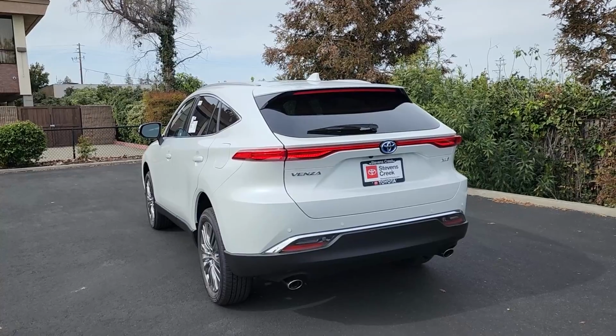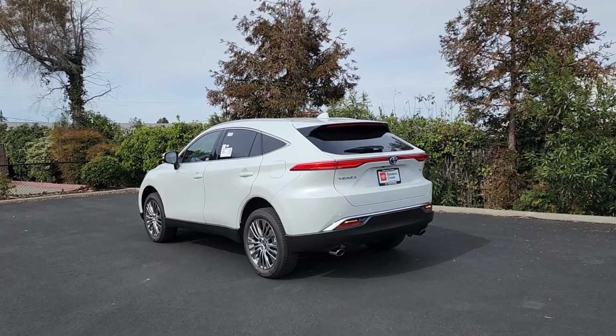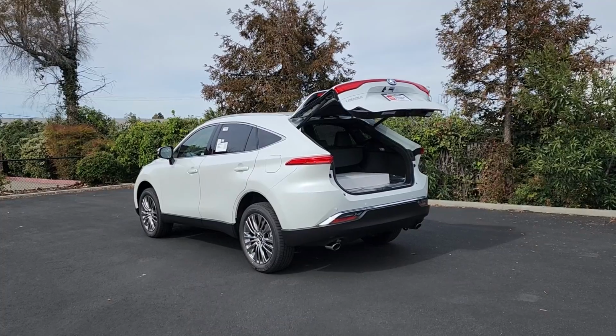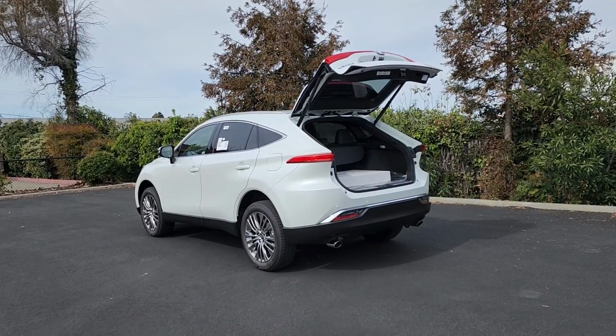There's a few different ways to open the liftgate in the Venza. Firstly, there is a button inside the cabin. Secondly, you can use the smart key system and hold down on the 3rd button right over here.